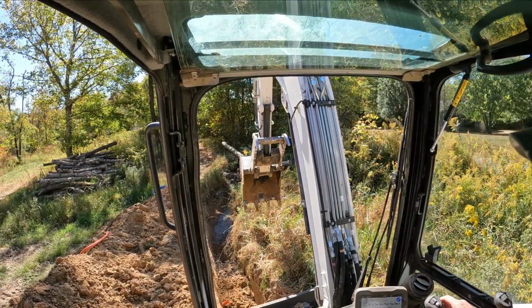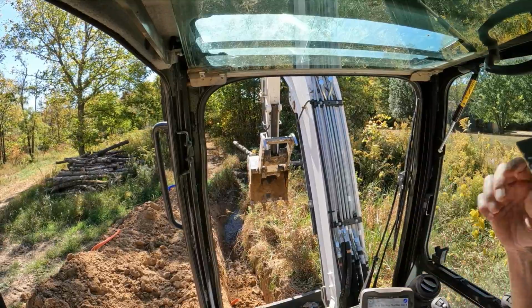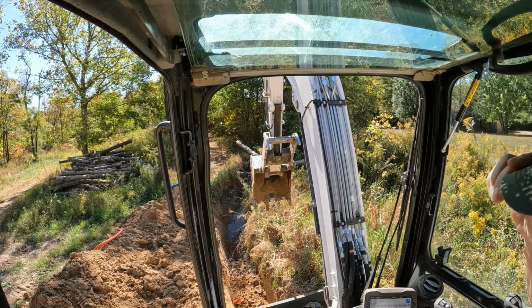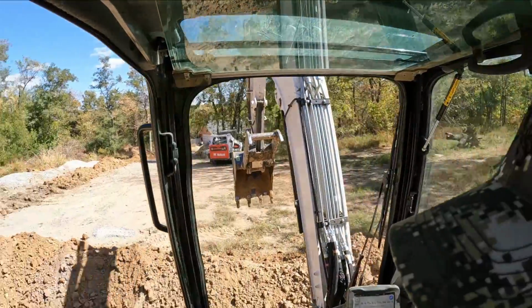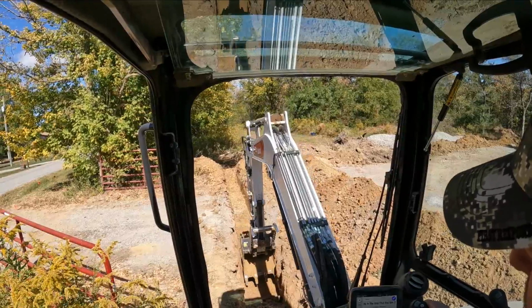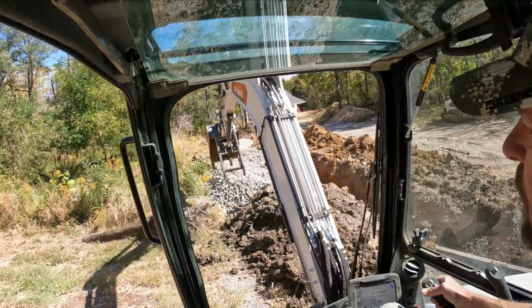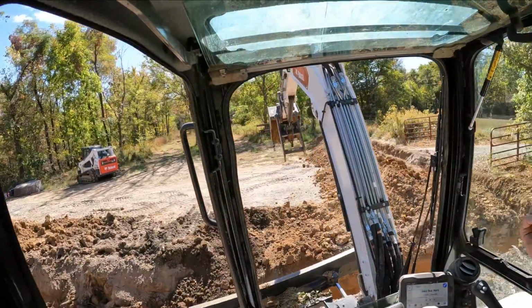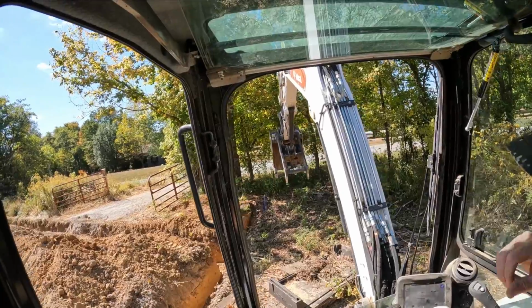That's the old internet line, but it's still scary when you pull a line up and you see that orange tube. I knew it was cut already, but it still gives you a little pucker no matter what when you see a line come up out of the ground. Stump from earlier. I had to walk myself across the ditch over there, which was interesting.